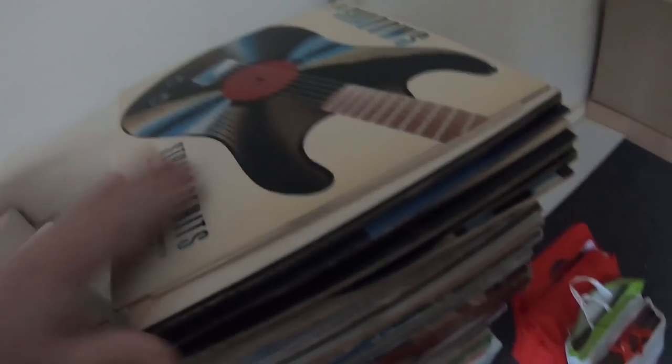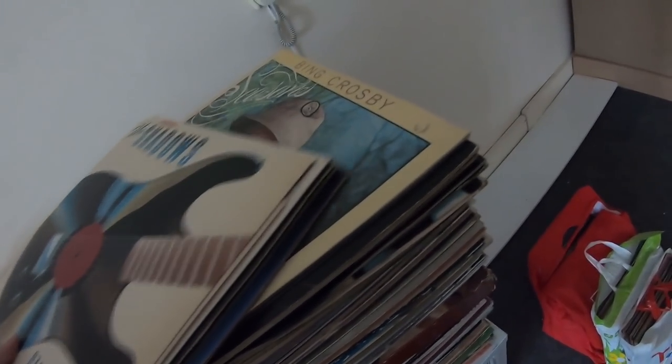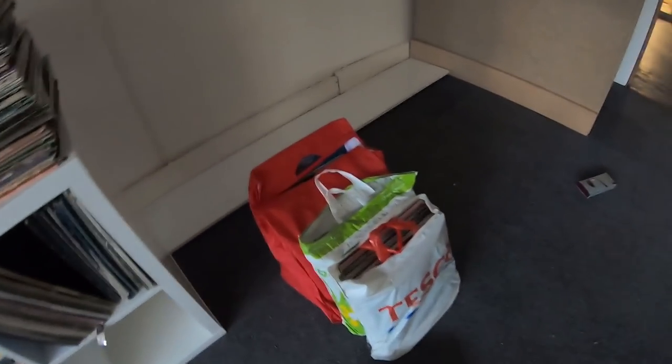These are mostly like trash pound records, but they do sell sometimes. Bing Crosby, Seasons, they do sell. What's this one? Bucks Fizz. So that was that box there, and them bags there. Somebody contacted me on Instagram saying I've got some records, do you want to buy them? I was like, yeah, go on, I'll have them. Good price and a lot of records for the price. So thanks for that.